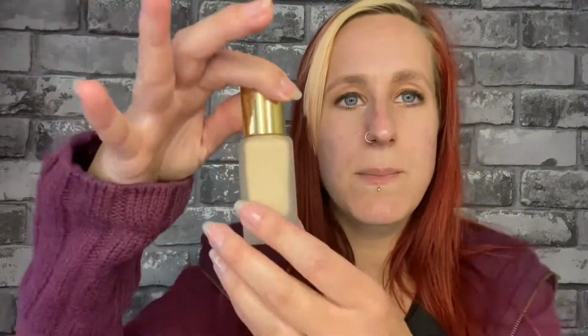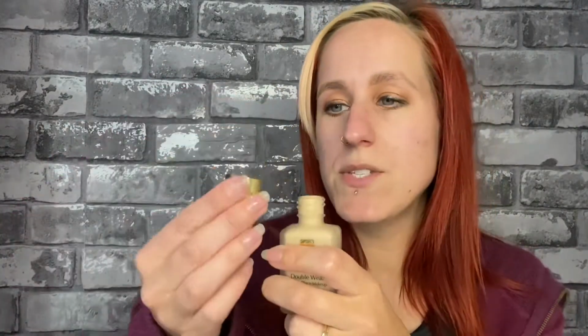So this is the beautiful packaging. As you can see, it's in a frosted glass bowl, similar to the POWERSTAY one. It looks lovely. There's the same amount of product. They're both 30ml. This one's got SPF 10, which is alright. A little bit of extra SPF never does you any harm.